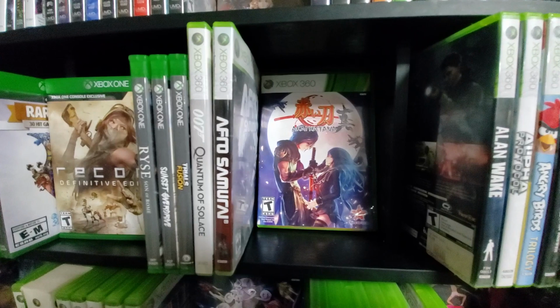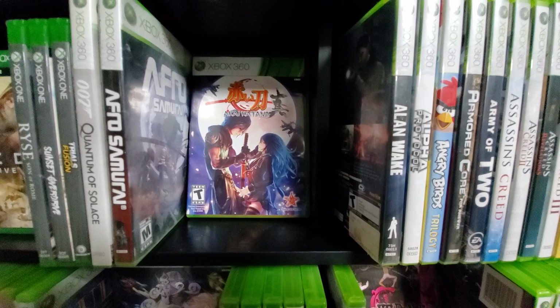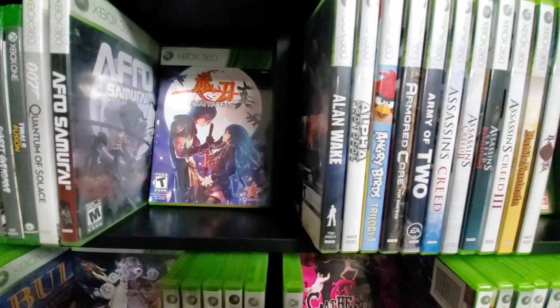Here's my Xbox 360 collection. I'm a big fan of it. I love the 360. It really made me fall back in love with games. I think I have everything I want for it. If there's something I'm missing, let me know. But Akai Katana, another Cave horizontal shmup. It's pretty good. Beautiful Katamari.